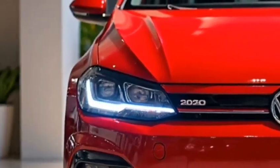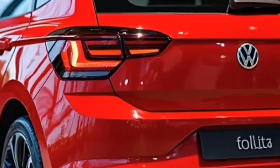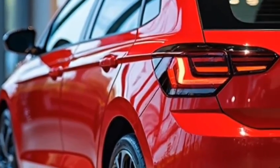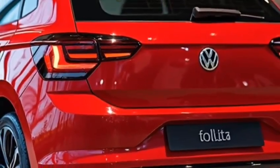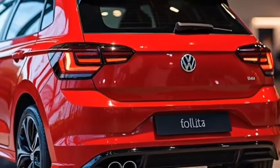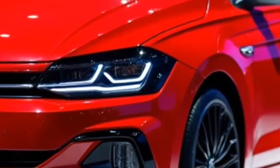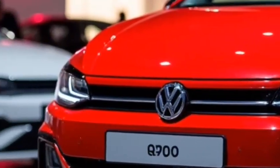Today, we turn the spotlight on a familiar favorite that has consistently delivered reliability, practicality, and value in a compact package. The 2026 Volkswagen Polo has arrived, and it's more refined, more tech-savvy, and more efficient than ever before. This new generation of the Polo brings a fresh take on the beloved hatchback while retaining the essential qualities that have made it one of Volkswagen's best sellers globally.